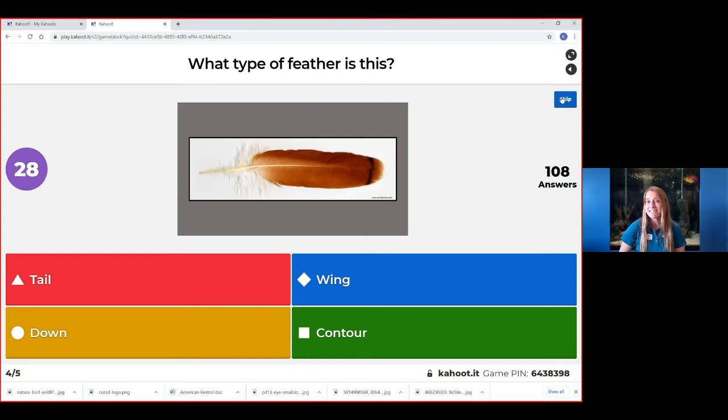Remember, this one's going to look a little similar to another one, but think about where that middle line is, right? That rachis. If it's straight in the middle, what type of feather was it? Is it red triangle tail, blue diamond wing, yellow circle down, or green square contour? Get your answers in, just a couple seconds left.